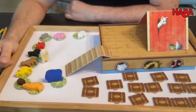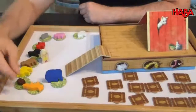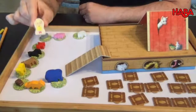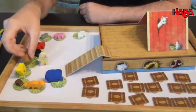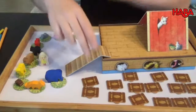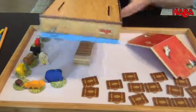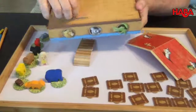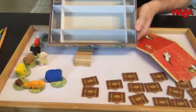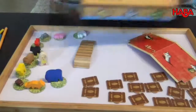We play in the box, and we place all the animals on a track. And there's also little Noah, who's just next to one of the animals. I want to point out, because this is so cute and it's not subtle, the boat is actually the bottom of the box. So you store the pieces under the deck when you put the game away. Yes, and this is all prototype stuff, so don't judge. You store the stuff in there, and when you're ready to play, you build the boat.